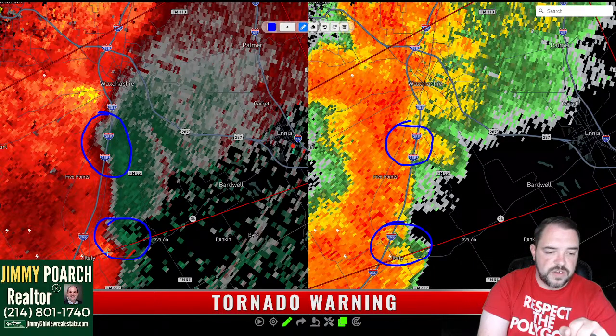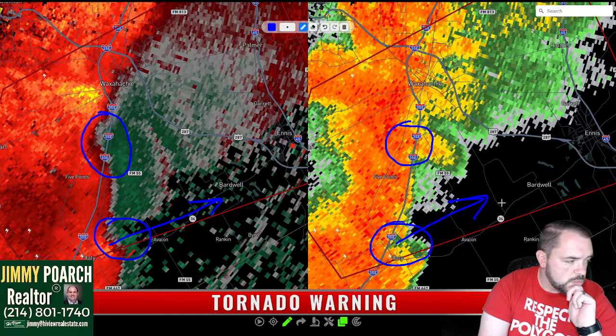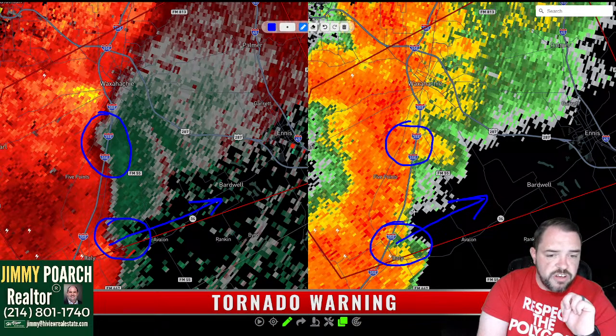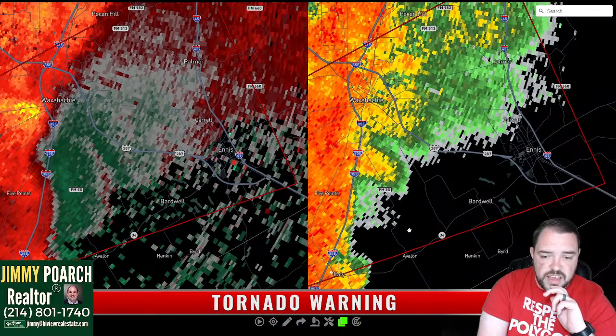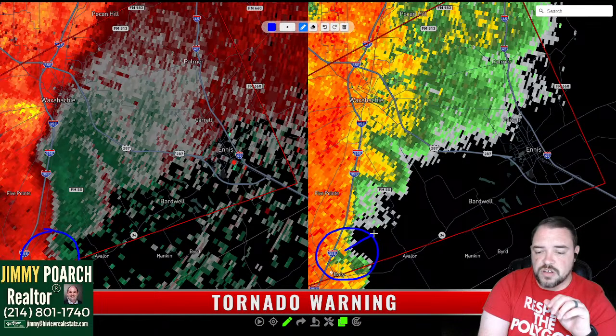We're seeing those yellows and some stronger wind gusts here, and this is going to be moving towards the Bardwell area. So if you are in Bardwell, please take shelter immediately. If you're in Ennis as well, take shelter, because there is a circulation that is tornado warned for that area. Hopefully those sirens in the Ennis area will start to sound very soon, because we are looking at some concerning rotation.